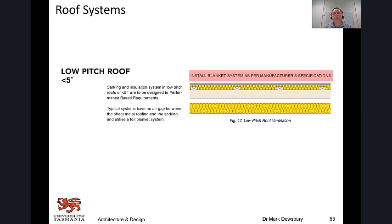Or we have low pitch roofs, which are less than 5 degrees. Now, Australian low pitch roofs are very Australian. They're not that common in other countries. And the reason why is that they are what is internationally called a high risk roof system, meaning it's liable to fail. And so they're very hard to get insurance for in other countries.